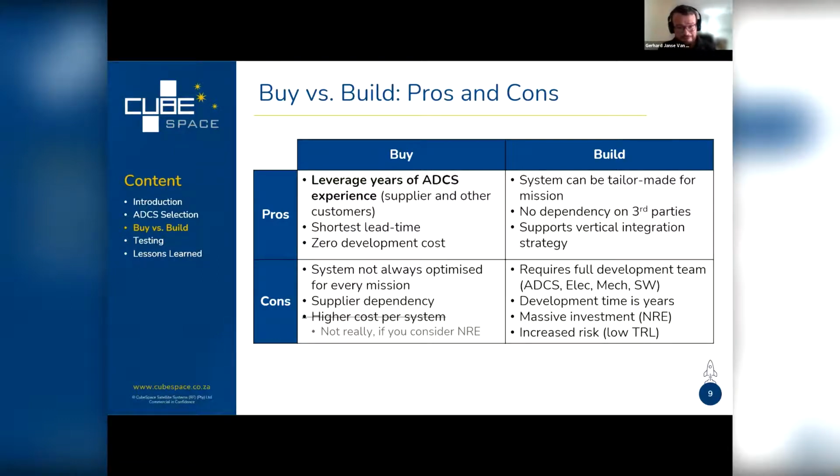There are cons to buying a system. It's not always optimized for every mission. The suppliers generally build a generic solution which can fit most missions, and it's not tailor-made for your specific mission. And you're going to be dependent on a supplier, 1 or more suppliers, which is not necessarily always a good thing. Then you could argue that there's a higher cost per system versus building it yourself, but then you're not taking into account the massive NRE, the non-recurring engineering cost that you'll have to incur when you build it yourself.